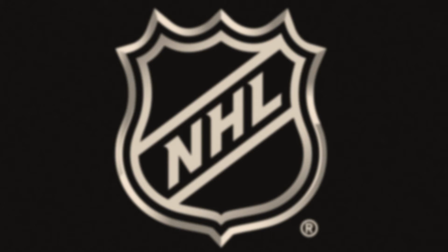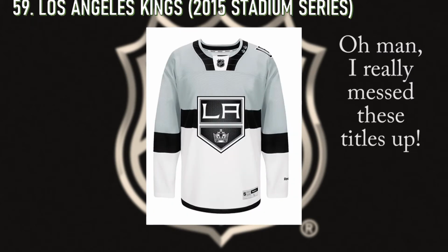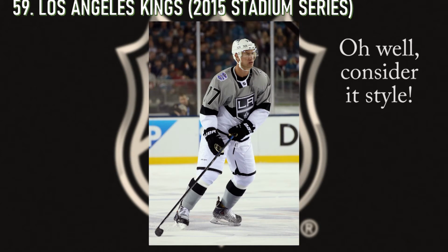59th place is a jersey that was made specifically for the game, so it wasn't just some reusing of their normal jerseys or anything like that. It's the Los Angeles Kings 2015 Stadium Series. I'm not a big fan of it. I'll show you here. This is what the uniform looks like.